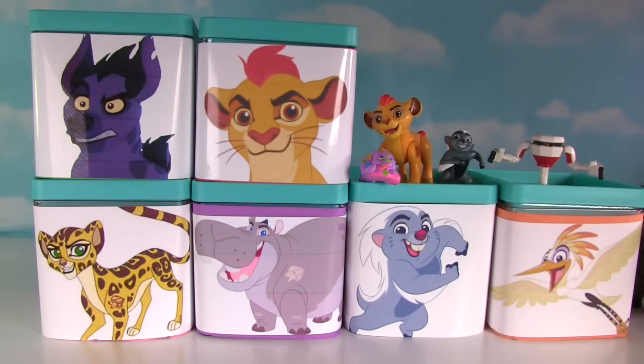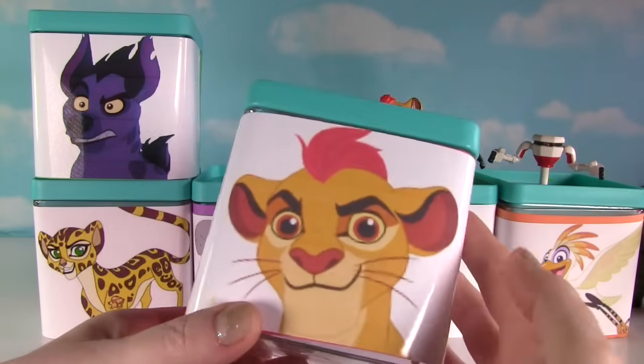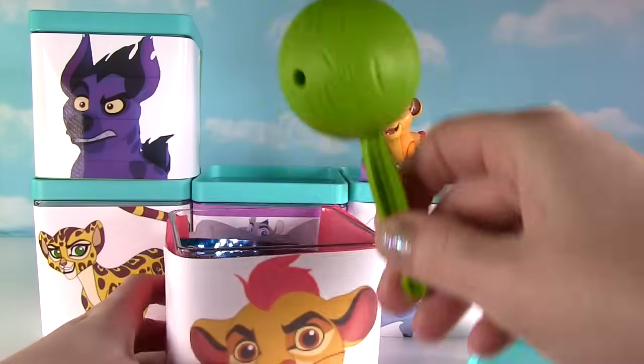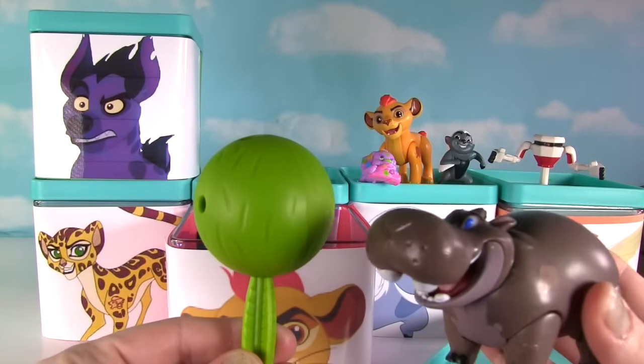While they try to find the boulder to help Sky, why don't we see what's in our Kion blind box? Here's Kion, looking super cool. And, whoa, is this the boulder? Nope, that's not a boulder.